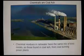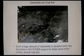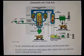Chemtrail residues in rainwater have the same mix of toxic metals as those found in coal ash from coal-burning power plants. Such a huge amount of chemtrails is sprayed every day that there is no other source for these nanometal oxides except coal ash. Fly ash and bottom ash are created at every coal-fired power plant. Fly ash is rich in aluminum oxide, about 30%, which is the main chemical found in chemtrail rainwater tests.